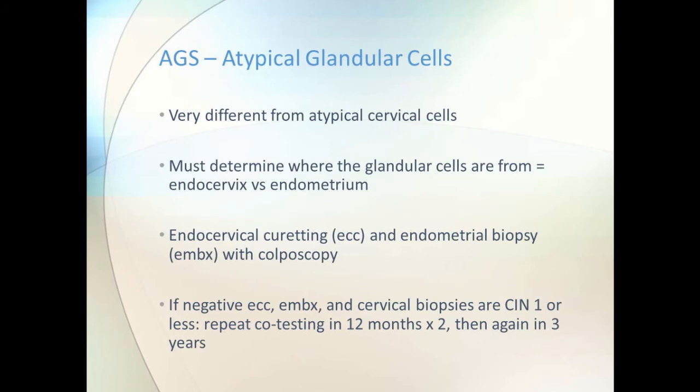Atypical glandular cells. This is a little bit different situation because we don't actually know where those glandular cells came from. So the question is, are they endocervical or are they endometrial? So to follow this kind of a PAP, you would actually do endocervical curettage as well as an endometrial biopsy with your colposcopy. If everything is negative, repeat co-testing in 12 months times 2 and then go to every 3 years.